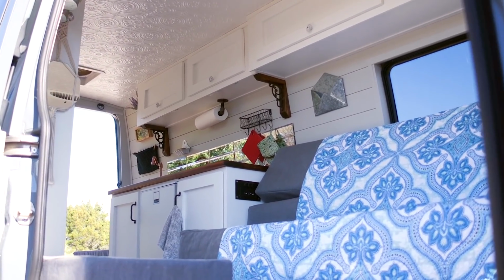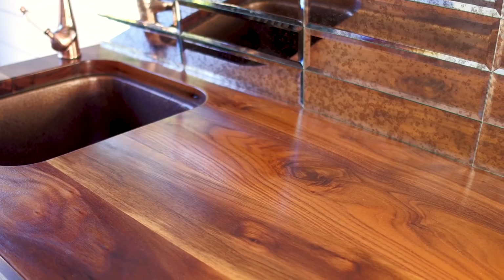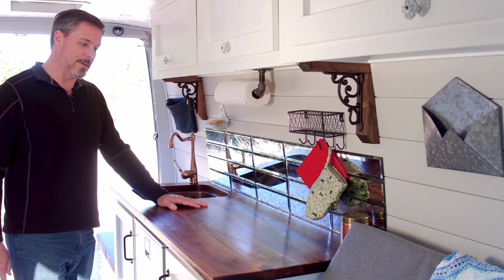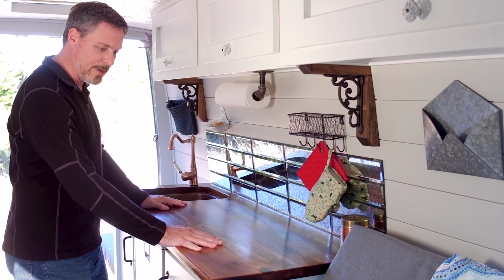So this is our kitchen area. It's about 5 foot long, this countertop. And the countertop's made of black walnut, so we just went to a lumber yard. We picked out 5 planks, and then we took them to a cabinet maker who glued them together and cut the general shape of it. So that's one thing we didn't do ourselves.